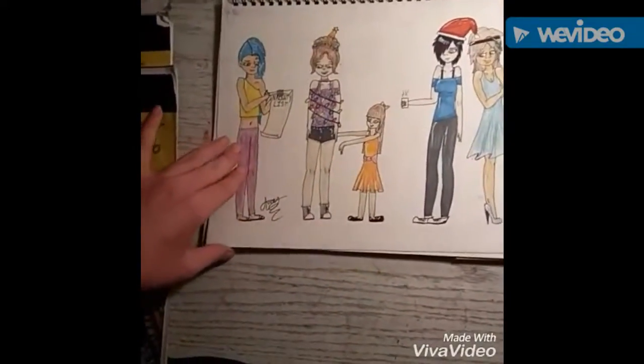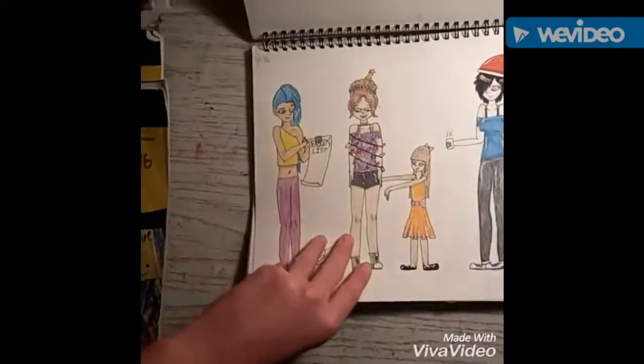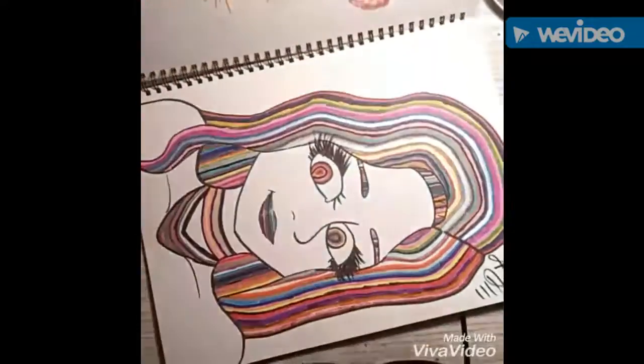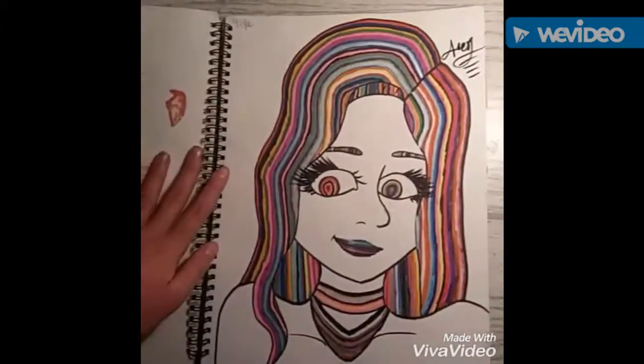And I saw this on Pinterest of like, draw your squad or whatever. And it has weird bases. So I just did that. I need to do more of those because they're really fun. And then this is just a random thing. I don't even know.